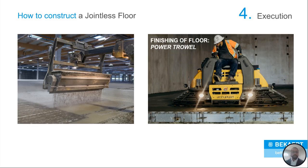Some jobs may require shake-on hardeners. Some of them may not, but the process remains the same. Whether you finish the job with behind trowels or power trowels, that process doesn't change. The execution continues to be the same.